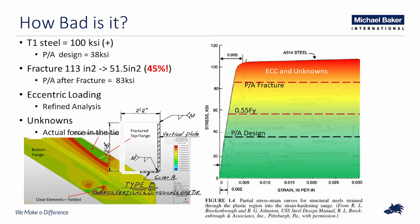That takes the numbers up to around 83 KSI under P over A, which is obviously well above our 0.55 Fy. We're dealing with 100 KSI steel out here, just to give you all a frame of reference on that. So we hadn't even yet accounted for eccentric effects, right? We know from that fracture and what you can see left of that section, it's an L-shaped section. We know there are eccentricities involved with that. So that was a critical thing that needed to be accounted for. We needed a refined analysis in order to account for those effects.